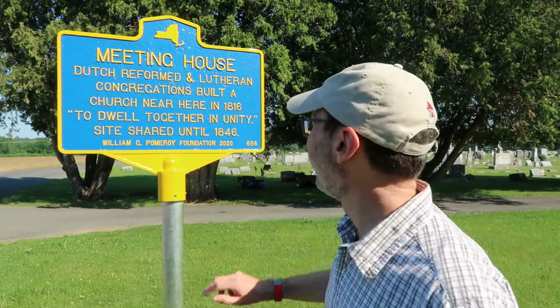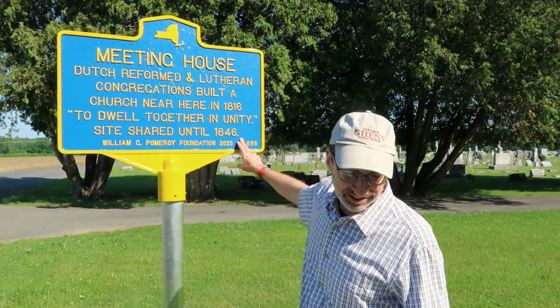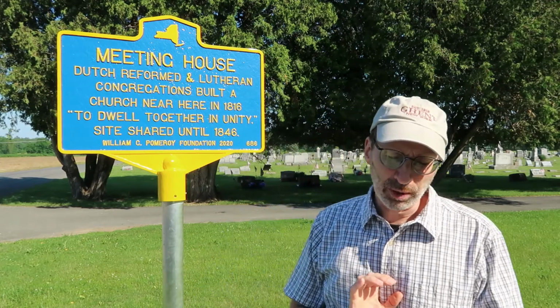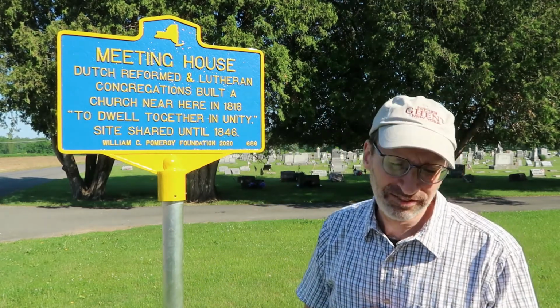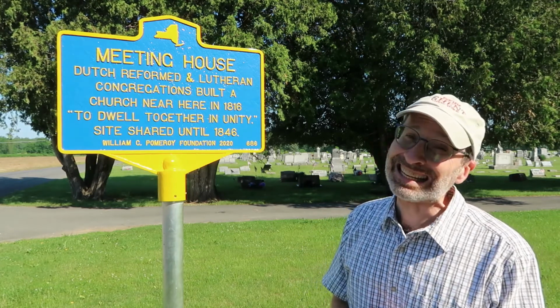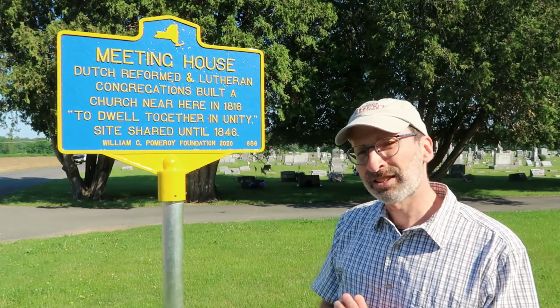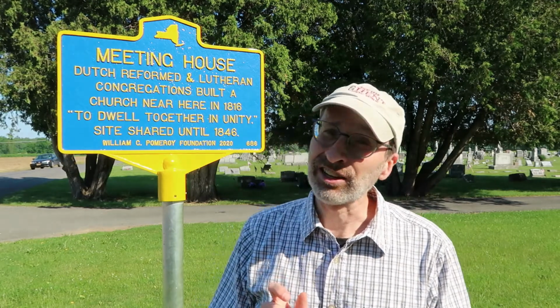Now to the last line of our marker. "Site shared until 1846." The parting of the ways between the Lutheran and the Dutch Reformed first appears in the meeting minutes in 1845. It was the Reformed Dutch Church that instigated the dissolution of the agreement. They seem to have run into some resistance from the Lutherans. You can hear the near exasperation in the meeting minutes from 1845.